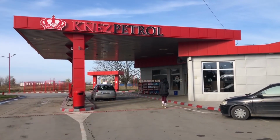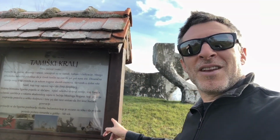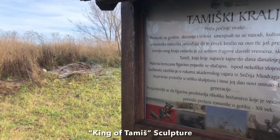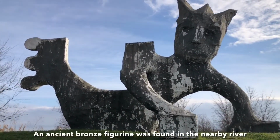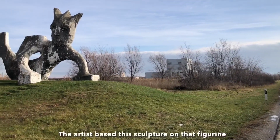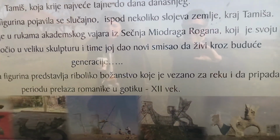Coffee attempt number 2 at Prince Petrol. This signboard wasn't here last time I was here. This is so exciting. Let's take a look at this thing. The history says that people were here before, like BC. And the Timiș, the river that is here, is like a river of secrets, and the artist found.